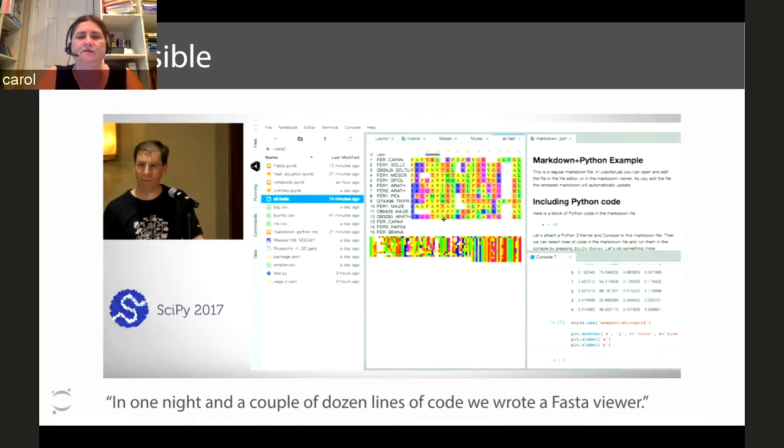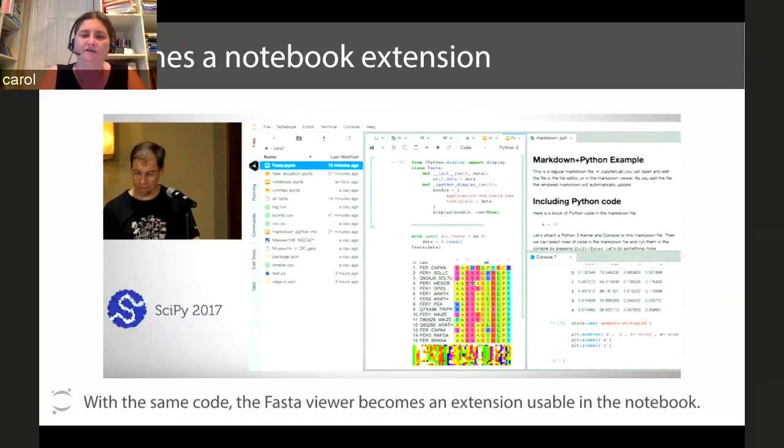And because of the modular design of Jupyter Lab, it is very extensible. At SciPy last week, there were a couple of folks who really wanted a FASTA viewer for Jupyter Lab. So they spent an evening and, in a couple dozen lines of code, wrote a FASTA viewer. On the video itself, you can move around the segments and see them. In addition to just having a viewer, with the same code they were able to make a notebook extension that could be used in this notebook here on the left-hand side. Midway down that page, you can see FASTA data is now being used as a notebook extension, which enables you to go very quickly from some code that you develop to an extension that could be used in other people's notebooks.